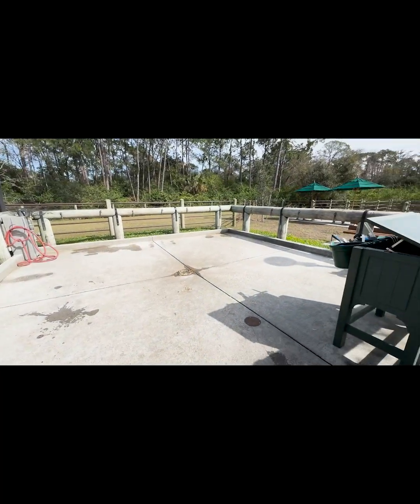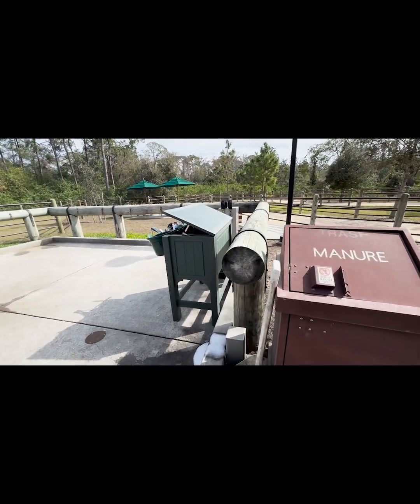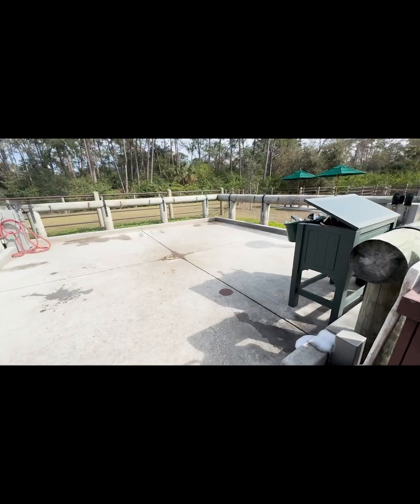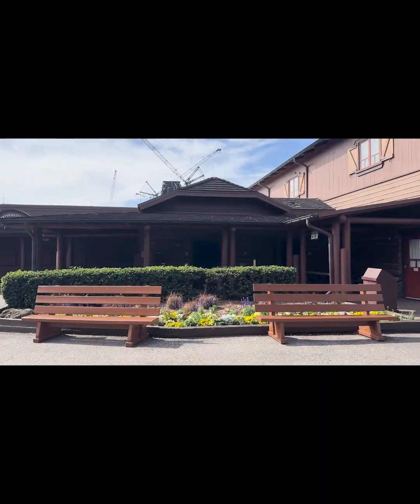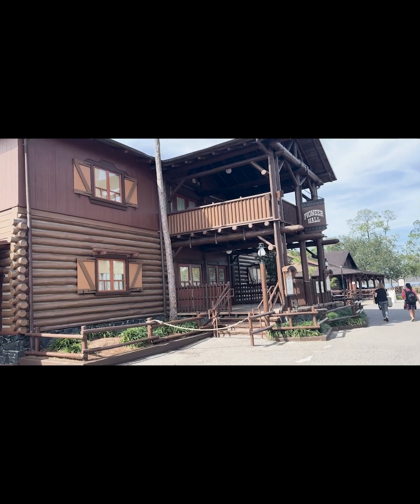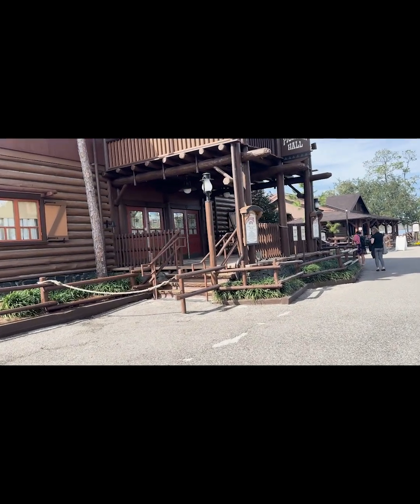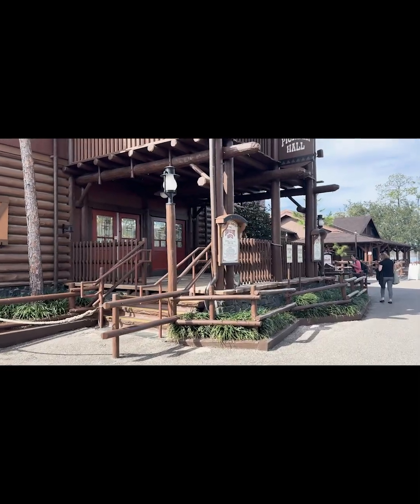And then out back by the pony ride track is the bath area. Maybe you can catch one of the cast members giving a nice horse his grooming and bath. And then further on down into the settlement, this is Pioneer Hall. This is where the Hoop-Dee-Doo Revue is held.